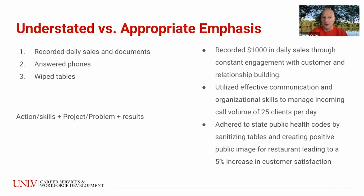So number one, recorded daily sales and documents. What does that tell you when you read that? It kind of tells you nothing. I'm not being mean, I'm just trying to be honest. It tells you nothing. On the right, recorded $1,000 in daily sales, constant engagement with customers, relationship building. It's telling you something relevant. Number two is one of my favorite ones, answered phones. On the right side, utilize effective communication, organizational skills to manage call volume of 25 clients per day. So that's even more impressive. And wipe tables, we left this on because we like it. It came from the pandemic.